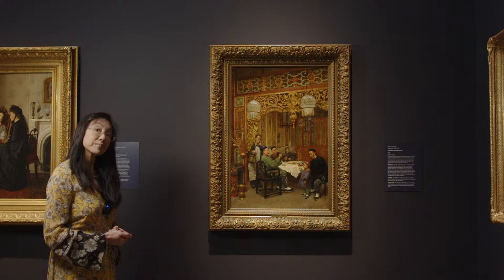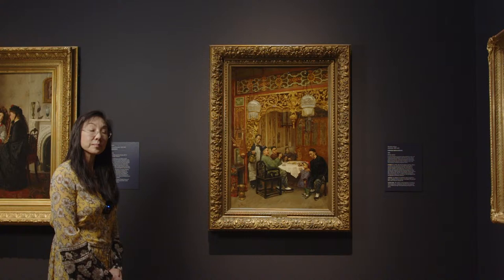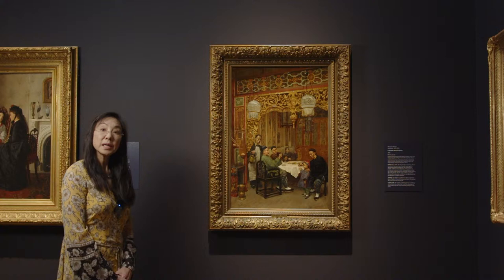I've pointed out some of the details that I wondered about or found striking in this work. Are there any that you are interested in that we haven't talked about yet? Well, we can talk about the paintings in the back.